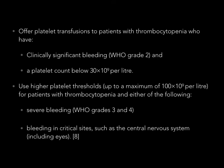The National Clinical Guidance Centre in the UK recommends that platelet transfusion should be offered to patients with thrombocytopenia who have clinically significant bleeding, at least a WHO grade 2, and a platelet count below 30. They also recommend using a higher platelet threshold with a maximum of 100 platelets for patients with thrombocytopenia and severe bleeding, WHO grades 3 and 4, or bleeding in critical sites such as the central nervous system, which includes the eyes.